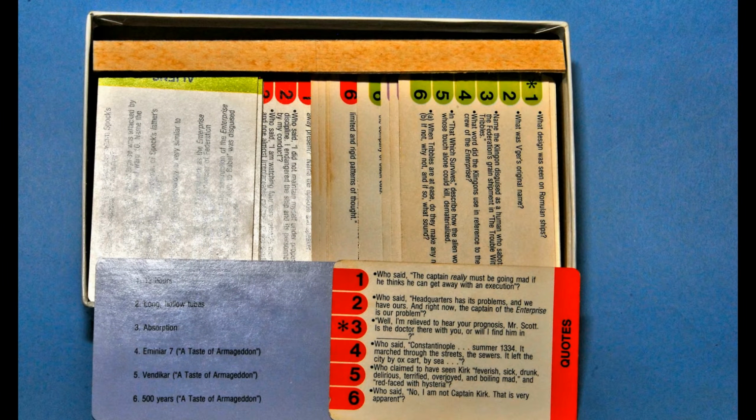And finally, I have a complete set of Star Trek trivia cards. Each card has 6 questions on the front with answers on the back. How would you answer this one? What was the general diagnosis of Spock's father's illness in the Journey to Babel episode? Give up? The answer is a heart problem.